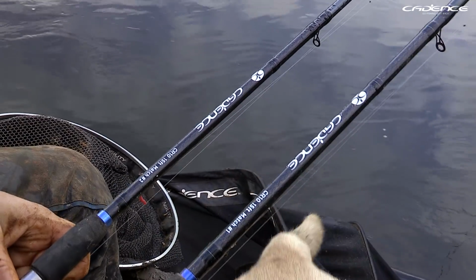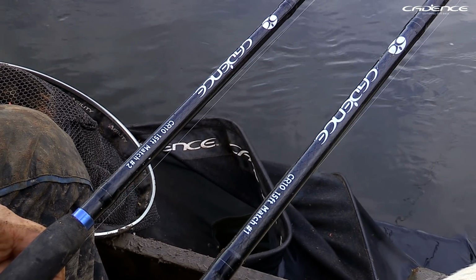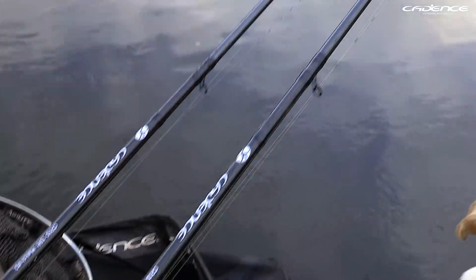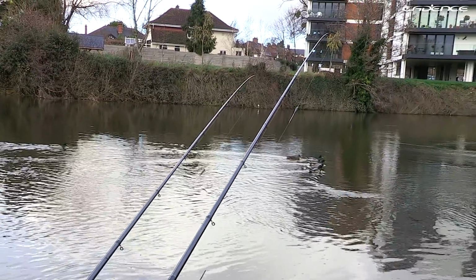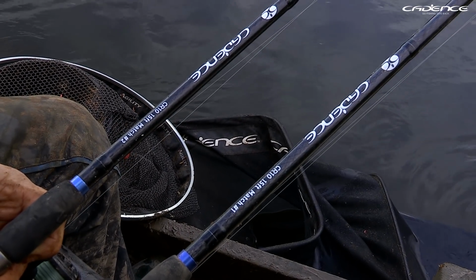I've actually set two different rods up today. They're both 15 foot and they're CR10 versions. Number 1 and number 2. And I thought it'd be interesting to set both up. They've both got the same sort of action, a lovely progressive action, but the difference is the power. There's about a 10% difference between 1 and 2. So the number 2's 10% more powerful than the number 1.